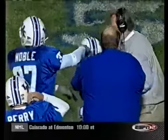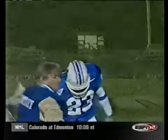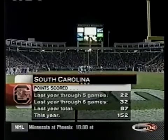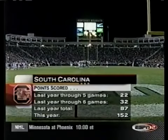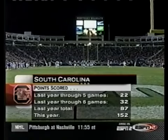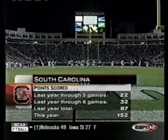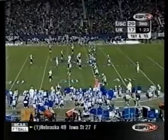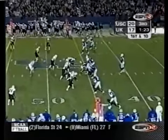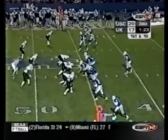This last year, South Carolina, the lowest scoring team in Division I. Through 5 games, they had totaled 22 points through 6:32. They ended up with 87, and they're just about double there already this year. And for Watson, he just scored his 8th touchdown. The entire team had 8 touchdowns, all of 1999.